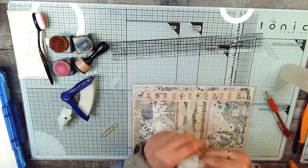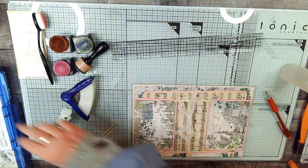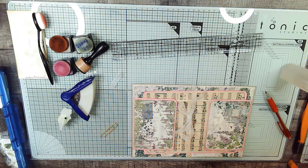I got this on Amazon, and I got a whole pack of different colors. I keep forgetting that I have them. For very inexpensively. I'll make a note of it so I can look it up and give you guys the heads up on it.